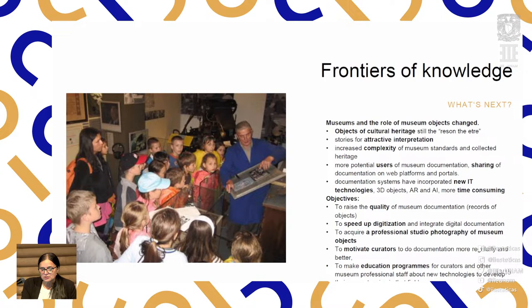To conclude, our objectives are to raise the quality of museum documentation, to speed up digitization, to integrate digital documentation, to acquire professional studio photography of museum objects, to motivate curators to do documentation more regularly and better, to make education programs for curators and other museum professional staff about new technologies to develop their competencies in that field.